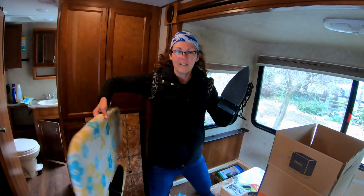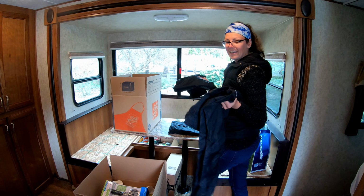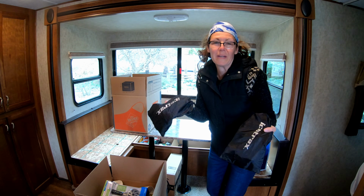I brought an ironing board and an iron, used once. Rain pants. It rained about twice. I can't actually believe that we brought these. These are micro spikes.